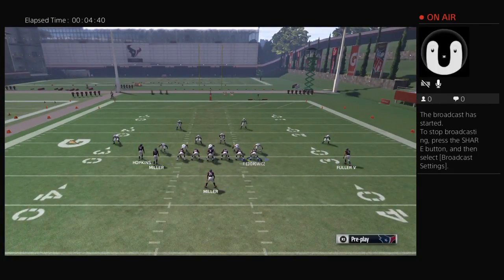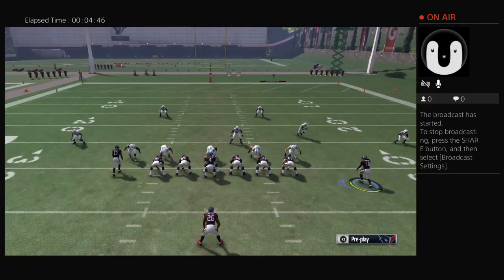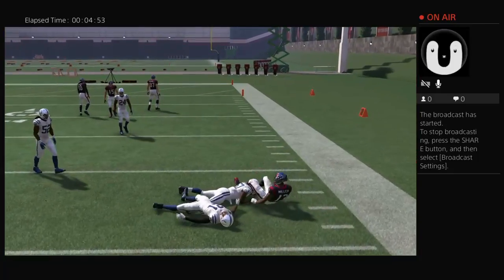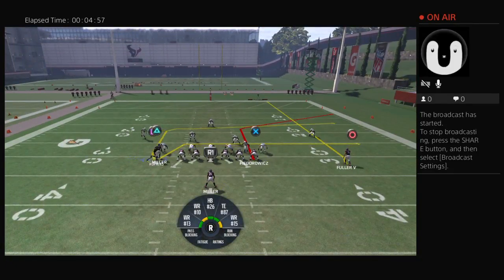Guess that would be about time in there, but that's the ideal how it would work, is for Fedorowicz to get open. But if not, you just boom, and usually Hopkins is a pretty good blocker. Sets up a good lane for Miller to run.